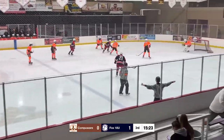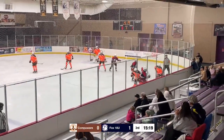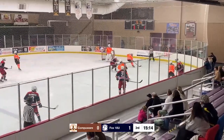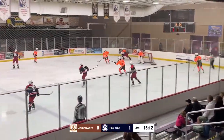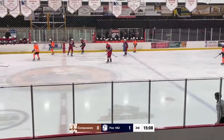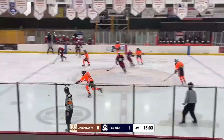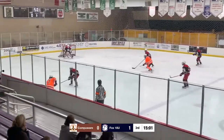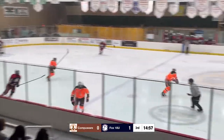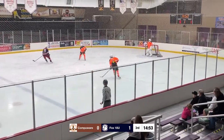Oh, I'm sorry, Luke Lazaro with speed. He's moving. Mason Noble tries to get a quick shot off, just off the tip of the stick, just a little bit wide. He's not able to get any oomph on that. Compuware looks to move that puck wide. Nice little high off the glass backhand by McCarthy.